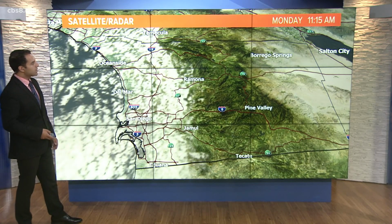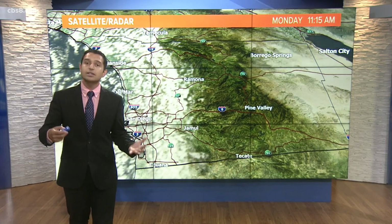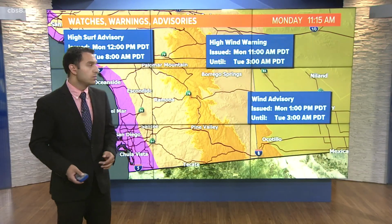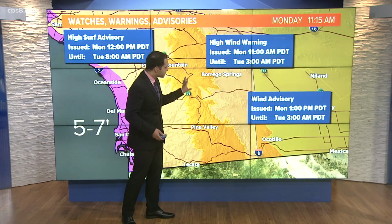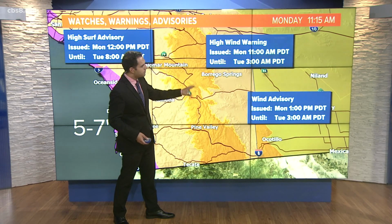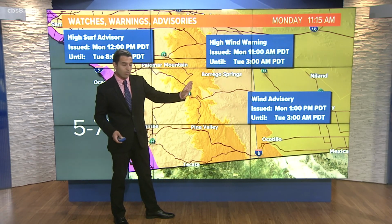So we are dealing with a cloudy start to the day and going to be continuing to see partly cloudy to mostly cloudy skies at times during the day. One of the primary things that we are keeping an eye on here in San Diego is wind. We have a wind advisory in effect everywhere in tan on your screen. This more yellow tone here is the high wind warning over the mountaintops. Both of these expire at 3 a.m. on Tuesday, so that means early tomorrow morning.